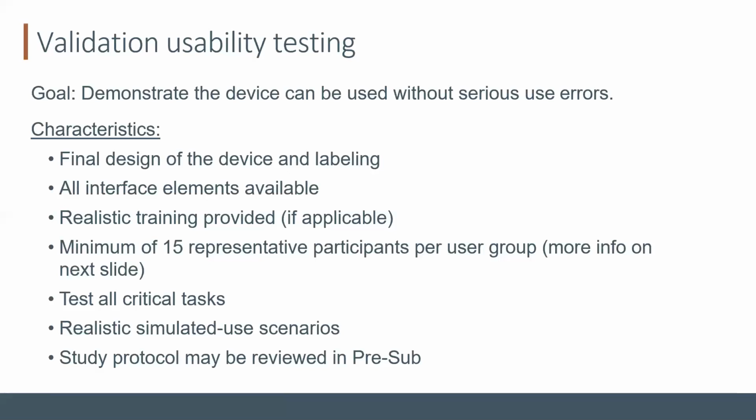And there are instances where you can get away with less than 15, for things like rare diseases where populations are really small, or if it's used by surgeons that are few and far between, that there are arguments to be made for including less than 15, but the guidance specifically does ask for 15 as a minimum.